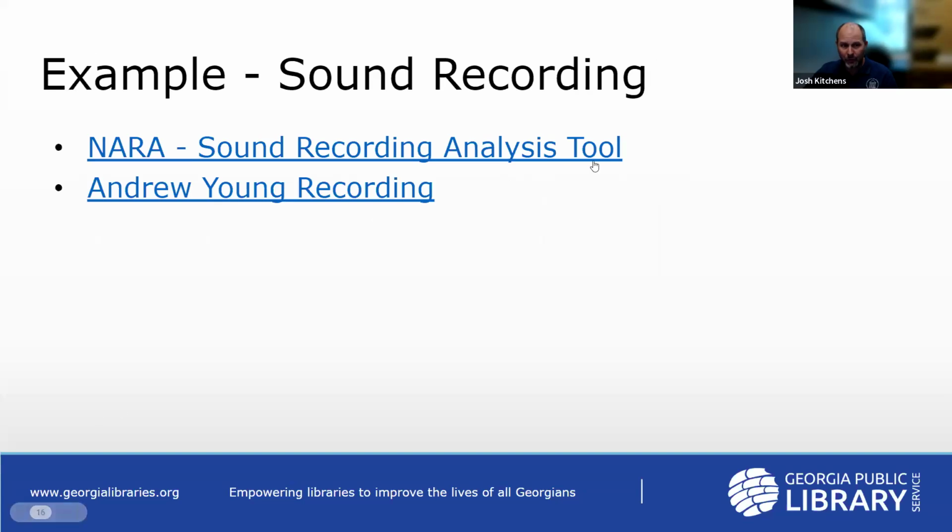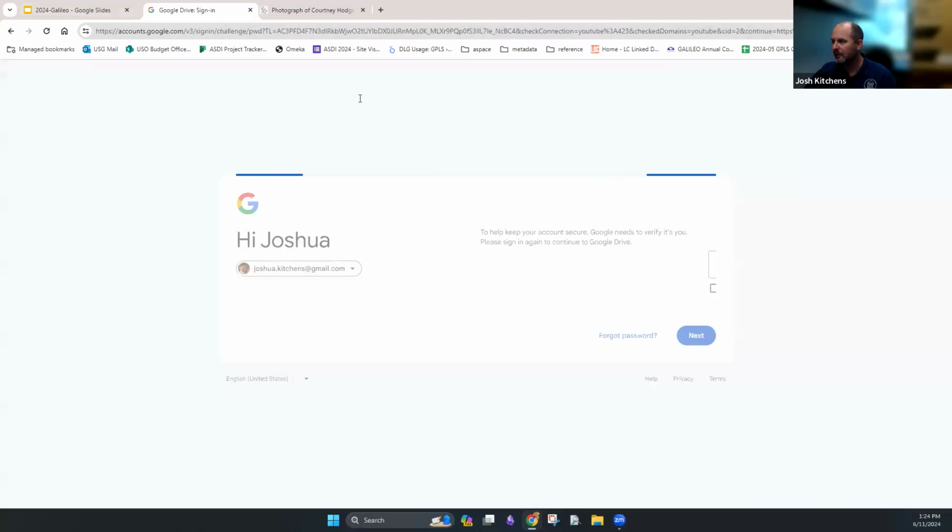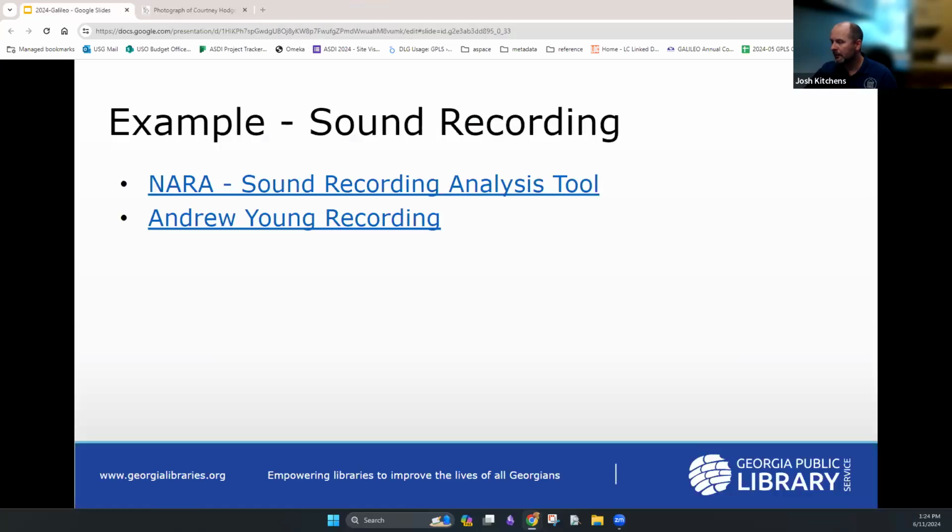Getting them to think about those biases and other types of information that they may find in their materials. So for our first little activity for the afternoon, we are actually going to utilize this tool right here. Let me pop this over to another screen so we can pull up our link, and then we're going to listen to a specific recording. And if we need to listen to it more than once, we can do that as well.